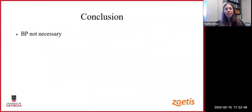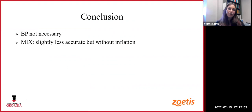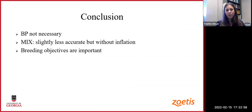Conclusions from this study, I find that breed proportions is not necessary to obtain accuracies. My mixed scenarios had less accuracy, but didn't have inflation. My breeding objectives are important. So what I mean here is, if you want to become Holsteins, it makes sense to use Holstein SNPs. If you want to become Jersey, use Jersey SNPs. If you are just planning to compare the crossbreeds to each other, it doesn't matter as much what you do. If you want to bring it back into the population, it could be a different scenario.